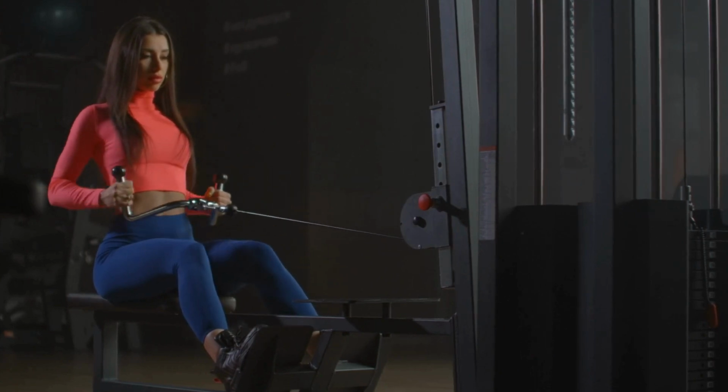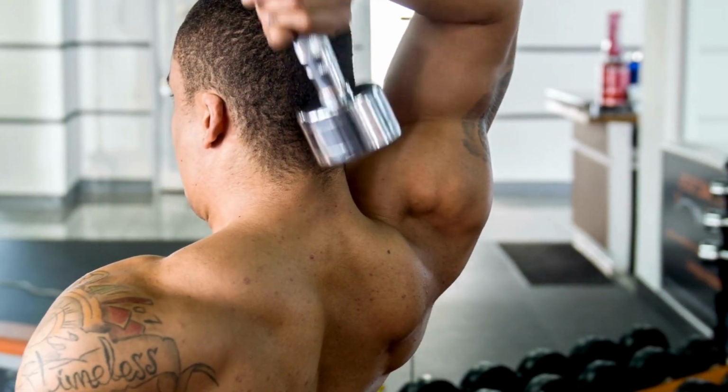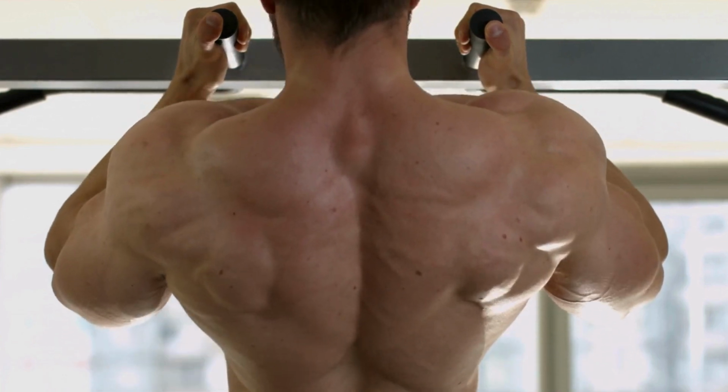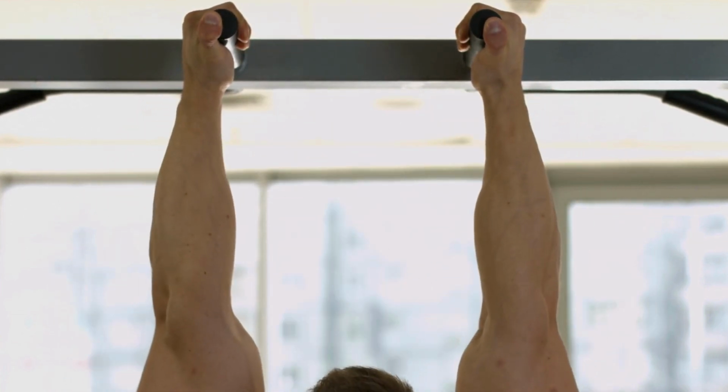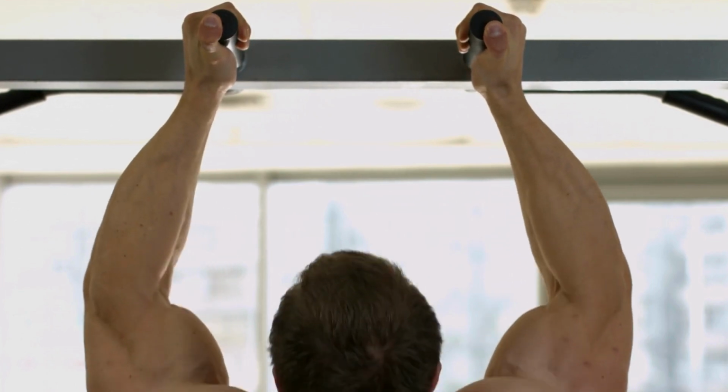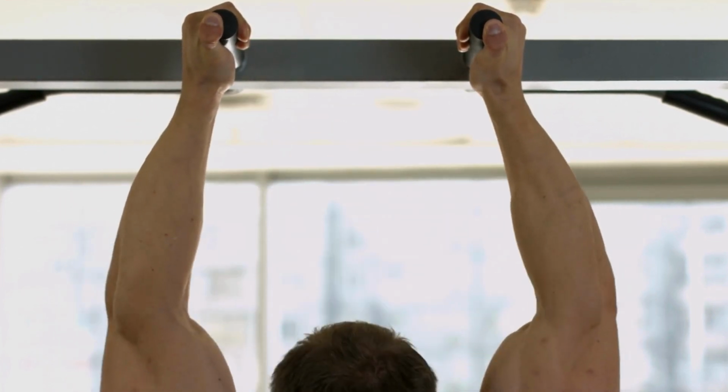And research actually shows that you'll grow more muscle when you train with a variety of repetition ranges, rather than always trying to hit the same number of repetitions in each set. The reason for this is that different repetition ranges emphasize different muscle-building pathways in the body.